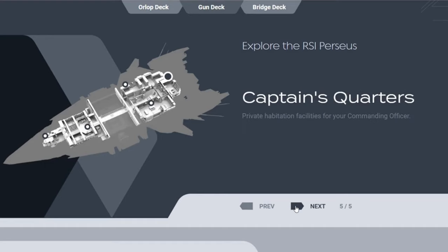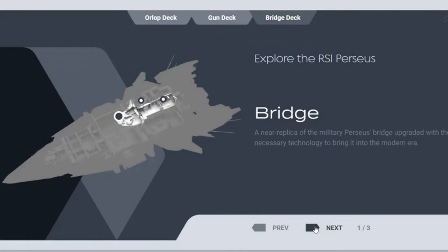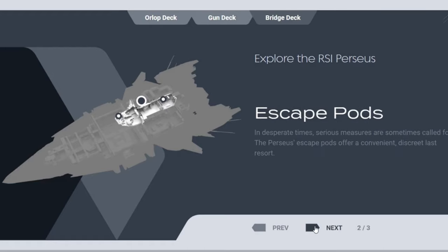Captain's quarters, private habitation facilities for your commanding officer. Right at the back of the ship, well out of the way, nice and peaceful, unless you include the roar of the engines, but otherwise left well alone, so that's nice. Moving on to the bridge deck, we have the bridge, obviously, right at the front of the ship, above and behind the turrets, I think.